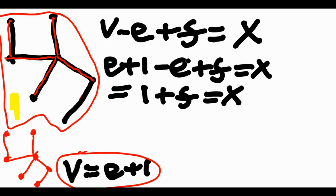So what is f? Although our tree doesn't have any interior faces, it doesn't have any cycles, it does have, I ought to have drawn an edge there as well, it does have an exterior face. So the number of faces it has is 1, because it's drawn on a sphere. And so we have that this is equal to 2 equals x.